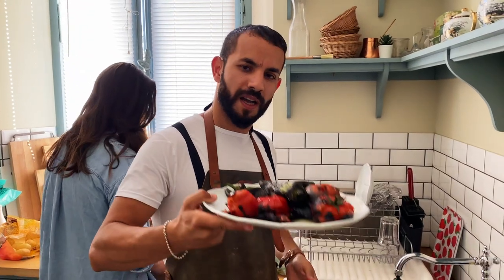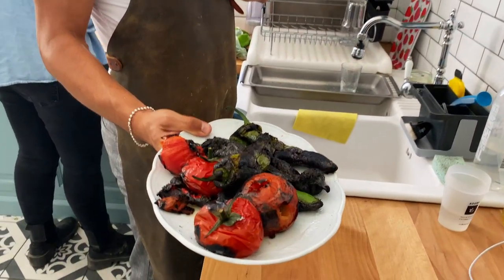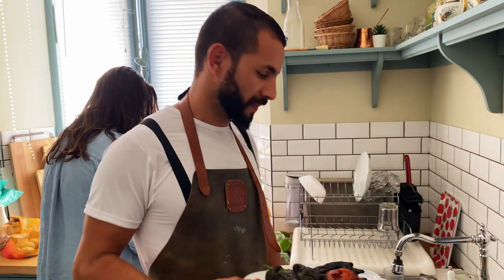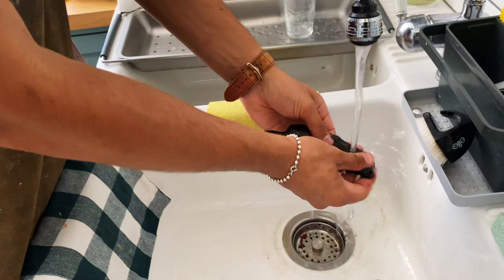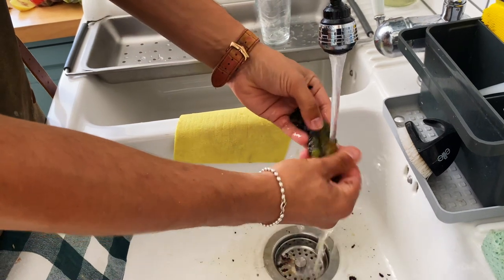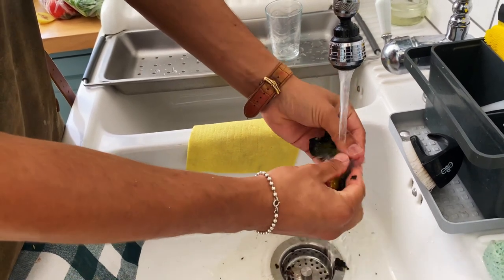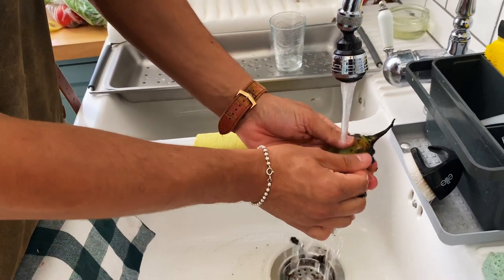So now I have all the chili and tomato done like that. As you can see, it's better to do that on barbecue, but we don't have enough time to prepare barbecue, so I just did it on the cooker. Look, when you have this, the skin came off really easily, like that. This is the way that you take skin from chili or pepper.